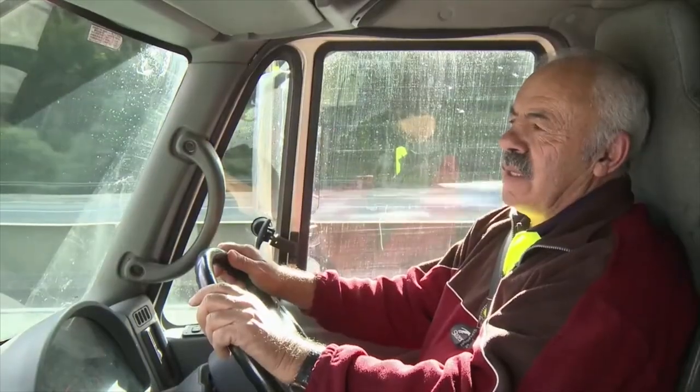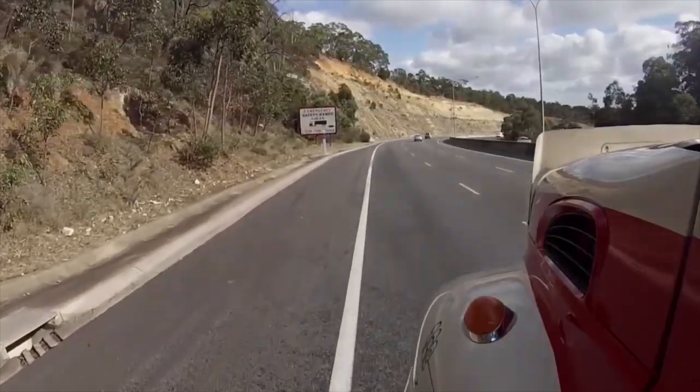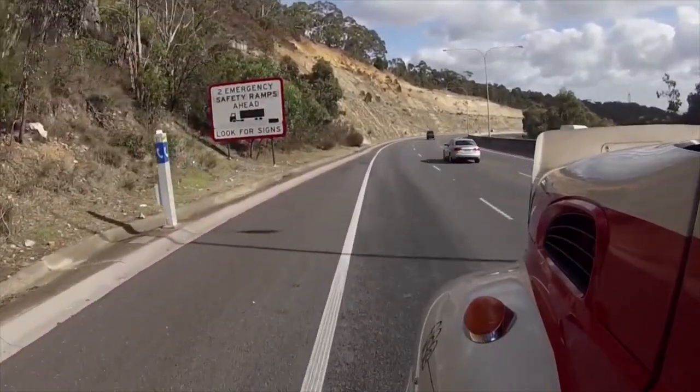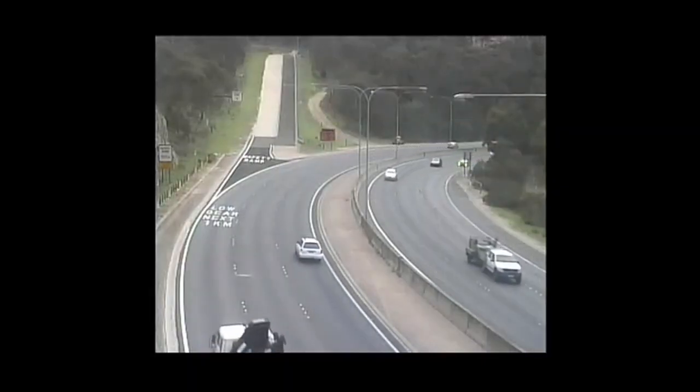If you look on the side here, you've got a big white sign with a red border letting us know that there's two emergency safety ramps ahead. And it's telling us to look for the signs. It gives you plenty of time for your plan of attack. The safety ramps are easy to use.